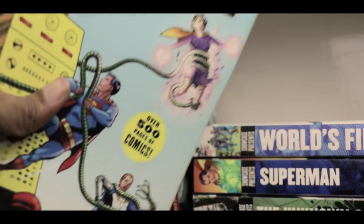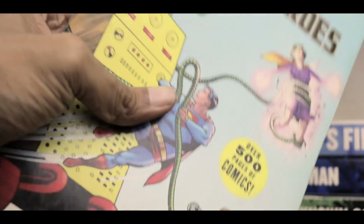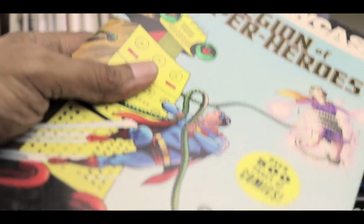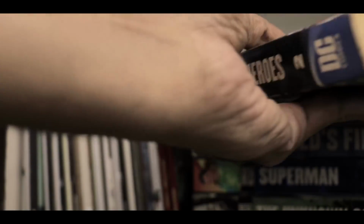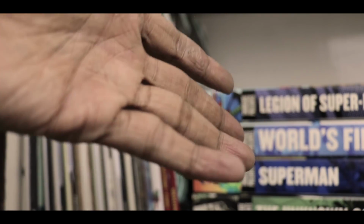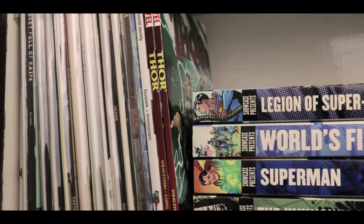The problem is that not all of these stories really stand the test of time. The Legion of Superheroes is maybe an exception. I really enjoy the Legion of Superheroes. I enjoyed Legion of Superheroes as a kid, so maybe I have a nostalgic attachment to that. But these stories were always fun. Some of the others, it's really about historical research and knowing how things unfolded rather than enjoying them by today's standards of character, action, plot, and science, so on.